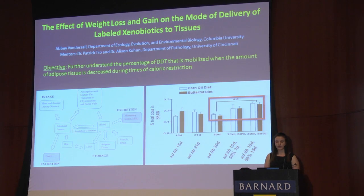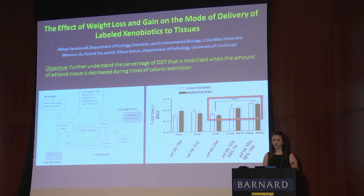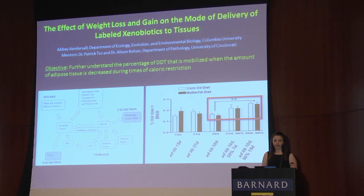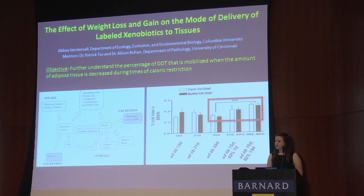Humans are exposed to DDT through inhalation, ingestion, or dermal absorption, and once inside our body, these compounds associate with our adipose tissue, largely due to the fact that they're extremely lipophilic. Currently, the exact mechanism of mobilization of DDT around our body is not clearly understood. I utilized an animal model to further understand how and where these molecules are mobilized during times of caloric restriction and fat loss. Our results indicate, as you can see, that these compounds target other lipophilic tissues, such as the brain. It's important for us to have a thorough understanding of how DDT molecules are mobilized in order to design an effective treatment. Thank you.